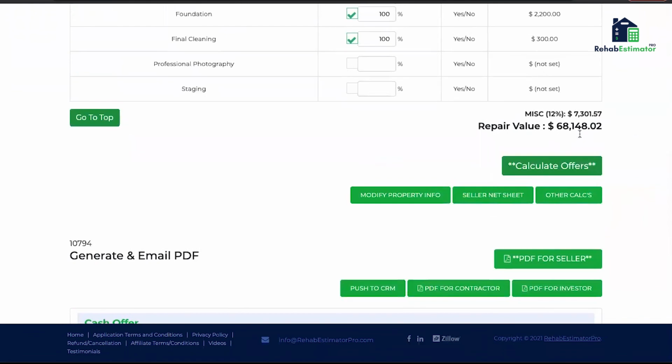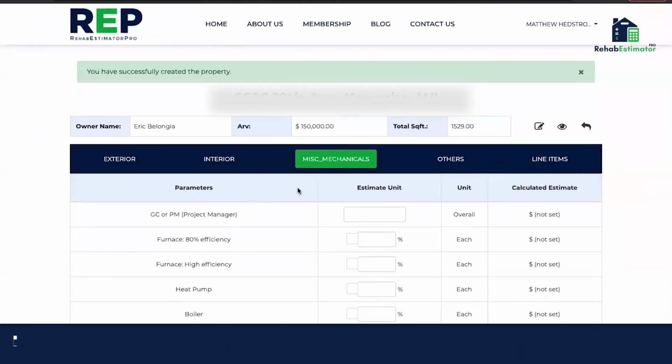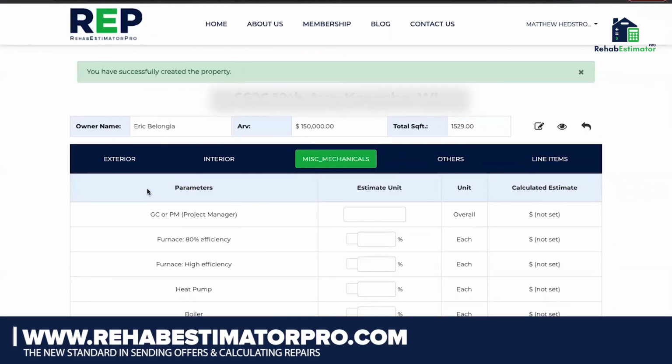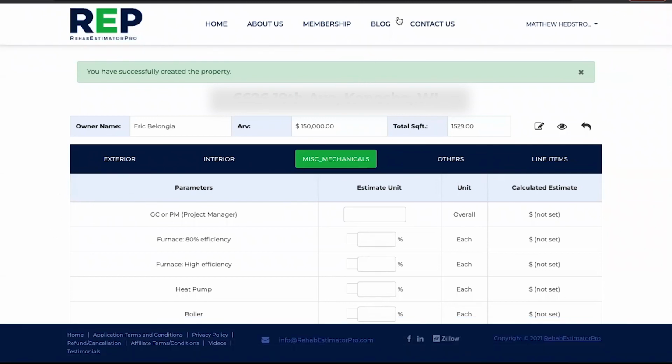That repair value did climb really fast, but that house is definitely, especially also with the smell in there. My painter is definitely going to have a heyday. We're going to have to seal everything. So there it is, guys.